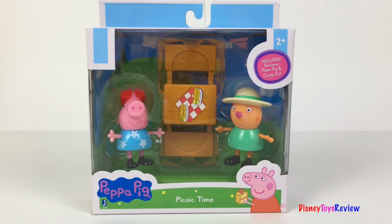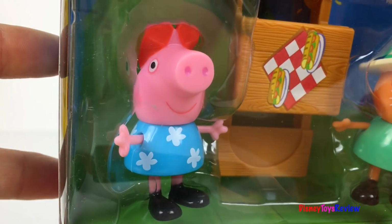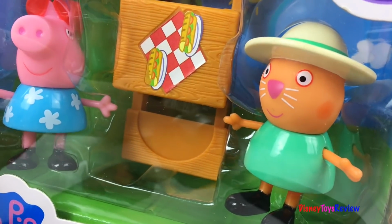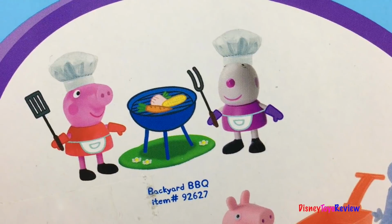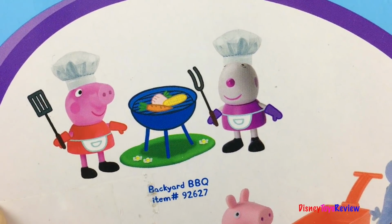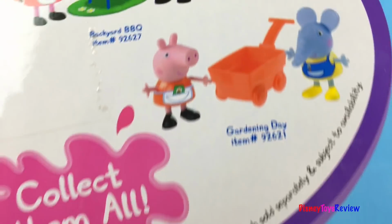Today we're unboxing this Peppa Pig playset. It's picnic time! Wow, we have Peppa Pig and Candy Cat. And they have a fun picnic table. There's other fun playsets you can collect too. Backyard barbecue, gardening day, and so much more. Let's check it out.